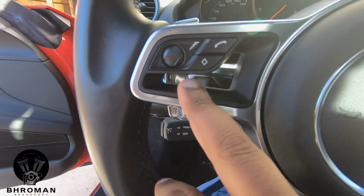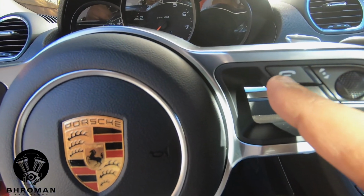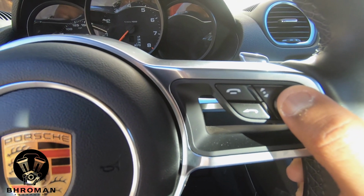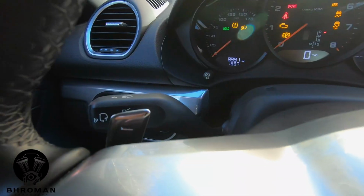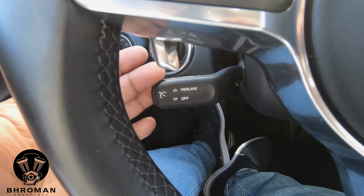Now you have a few steering wheel controls. This is your volume control. You have a couple of controls to answer a call, to end a call, to go back, and then you can use this little wheel to toggle through the menu options. You have steering wheel mounted paddle shifters. On the right side, you have the little controls for your wiper blades. On the left side, you have your turn signal stalk, and then further down below, it's the cruise control.